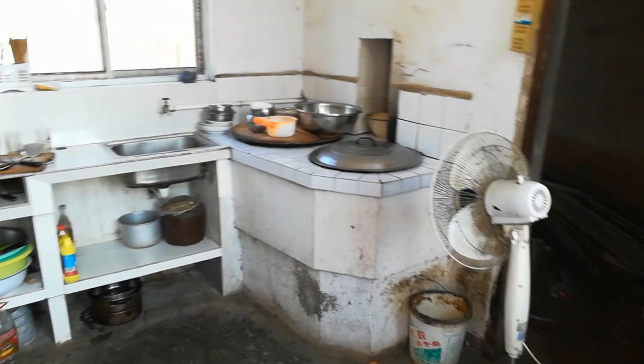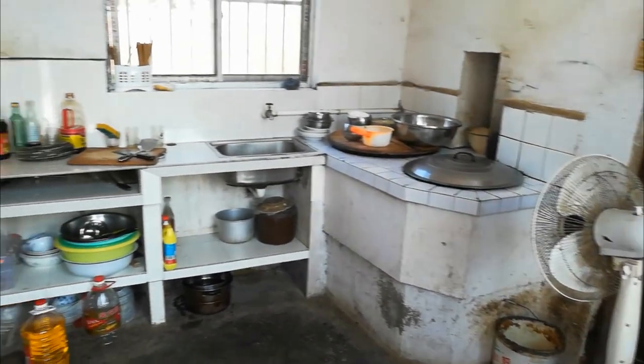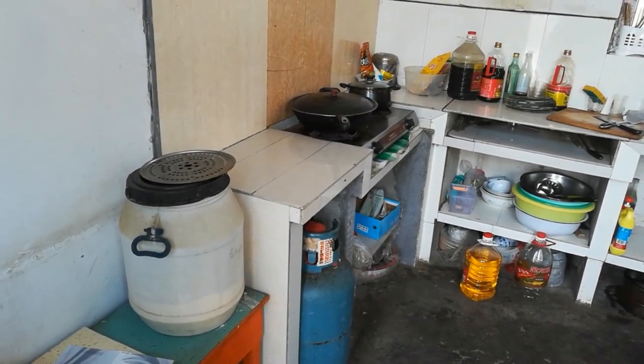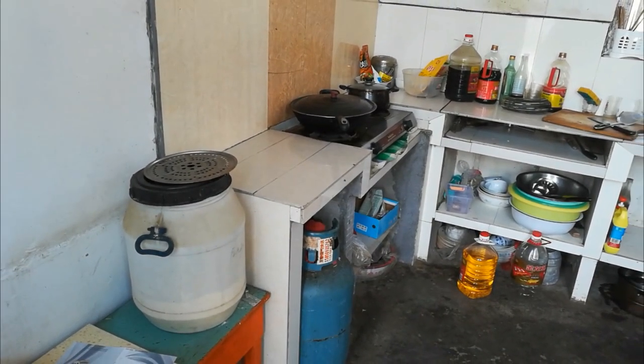Old stoves are 3 feet high and 2 to 3 feet in diameter. They use leaves, small branches, or crop stalks as fuel. Most families now use gas stoves for cooking.